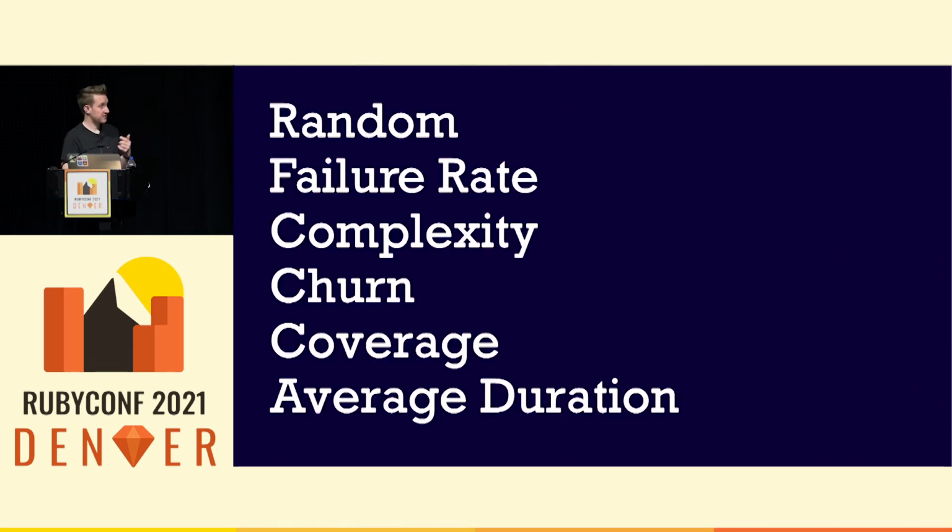So we came up with 6 different prioritizations. The default one is random. That is what we do in production. We just shuffle the tests. Failure rate is we would calculate how often a test fails and calculate a percentage, because what is the point in executing evergreen tests? We have a lot of tests which never failed in the last 6 months. Maybe we can just get rid of them.